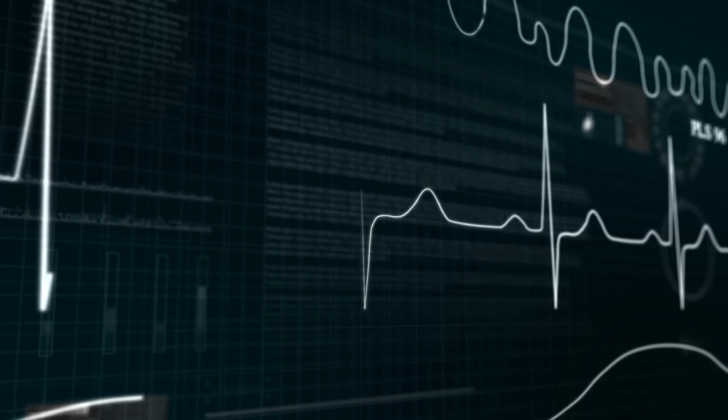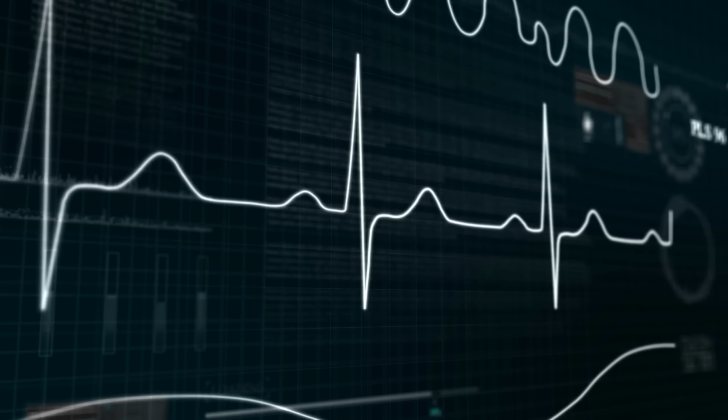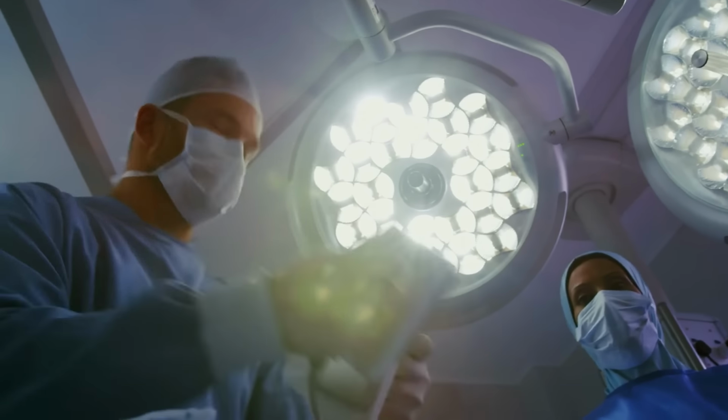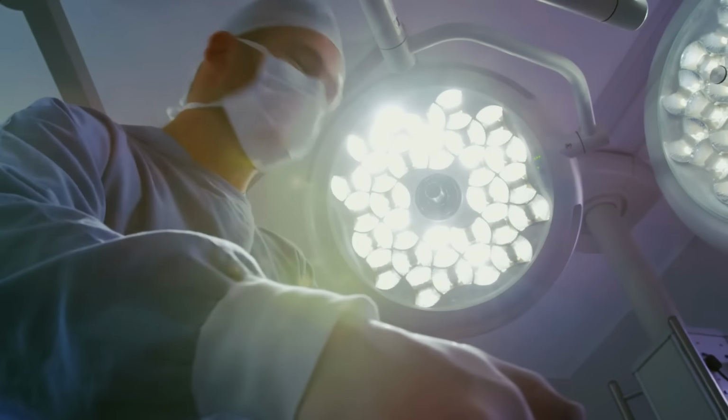Unstable VFib, or VFib in somebody who does not have a pulse, is when you need to shock. They're charging to 300, which means they have a monophasic defibrillator, versus 200, which would be a biphasic defibrillator.